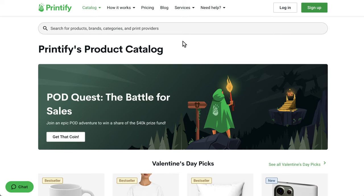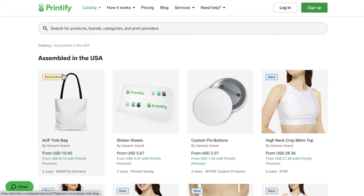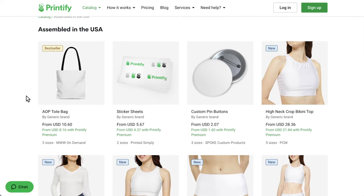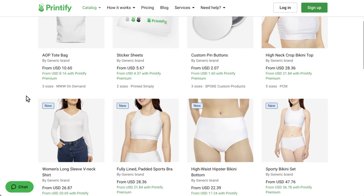So in our catalog, we have a lot of different options for filtering out our products to see where they're coming from or who's making them or what they're made from. Right away in the catalog tab, we can actually see this category here, assembled in the USA. And so we know this is really important for a lot of merchants. And in this category, we've got all sorts of products. We've got tote bags, we've got apparel, stickers, pins, and so forth.